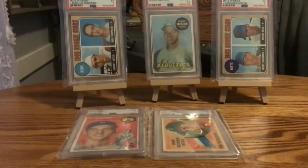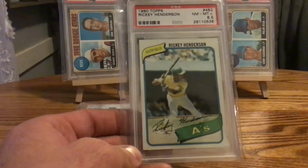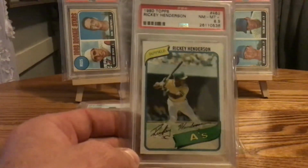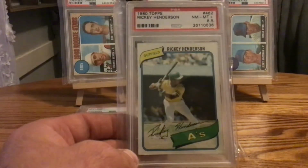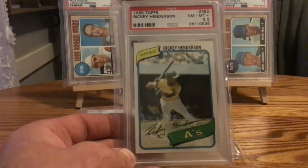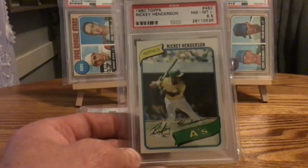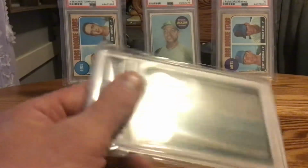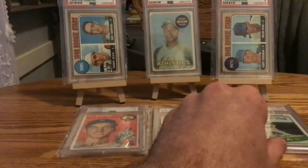So, coming up next, the self-proclaimed GOAT, greatest of all time, Mr. Rickey Henderson. I believe he holds two quote-unquote unbeatable records. Obviously, most career stolen bases. Next one, leadoff home runs. Anyway, so this is a 1980 Topps Rickey Henderson. These 9s have really exploded lately. So have the 8s really too, and I happen to have an 8.5. So it's a sharp-looking card. Extremely happy with it. I actually got it at a decent price too.